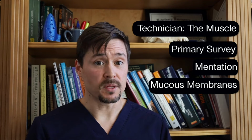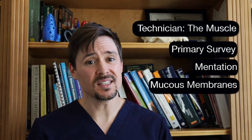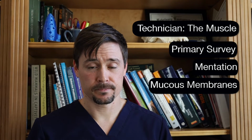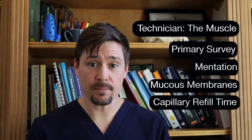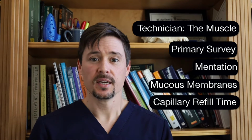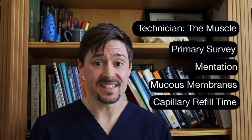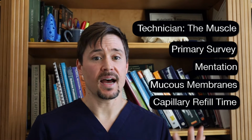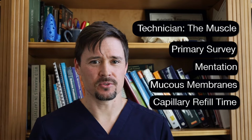Normal mucous membrane should be pink to pale pink. Any other color is likely to be emergency or at least a red flag to be considered. Most people will say that the normal range for capillary refill time is less than 2 seconds. But just keep in mind that a capillary refill time of less than 1 second is abnormal. It can indicate a hyperdynamic state. What's a hyperdynamic state? That's another episode.